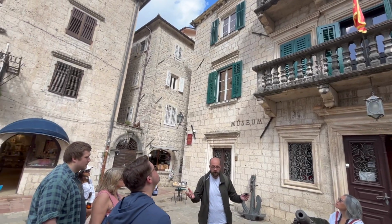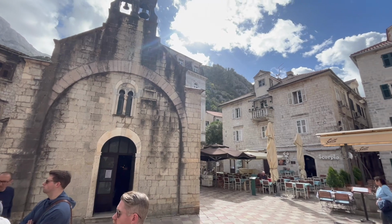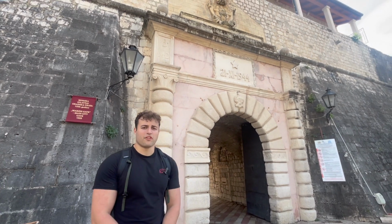Yeah, it's crazy. Today we went on a walking tour of Stari Grad, or the old town of Kotor, and we figured we'll share a little bit about what we learned. So it's like a big history lesson of the place. So we thought we'd start at the front gate and work our way through the city to share what we learned. All right, so I am standing in front of what is called the Sea Gate.